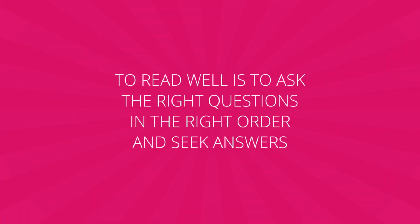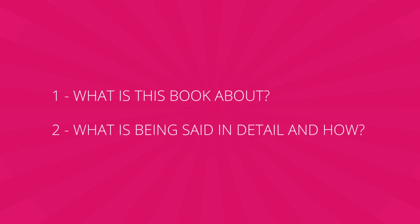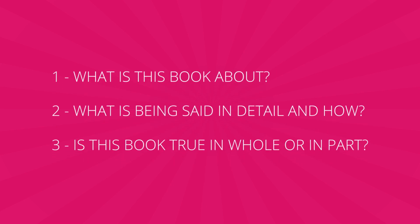As a practical result of this Arata Academy summary, you will learn exactly what to do to develop your reading ability. So, let's start with some general tips, and then we move on to some specific and more advanced tips. General reading tips. To read well is to ask the right questions in the right order and seek answers. There are 4 main questions you need to ask in each book. What is this book about? What is being said in detail? And how? Is this book true in whole or in part?